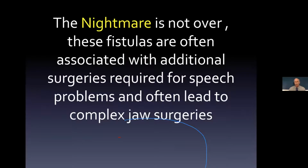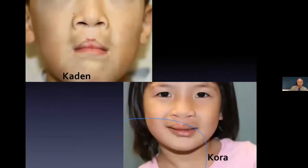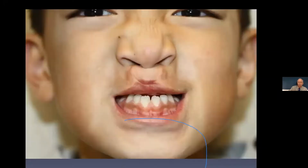But it's not over when you get a nightmare fistula for these kids. That's the important thing. It just goes on and on. Often leads to complex jaw surgeries and speech issues. So I'm going to talk about the tale of two Ks. These are two kids that were adopted at the same time. Caden and Cora. Caden had a dehiscence of his palate, so he's got a nightmare fistula. He's got a very tight lip.